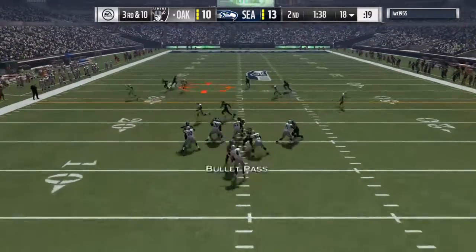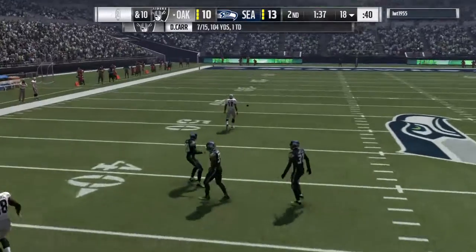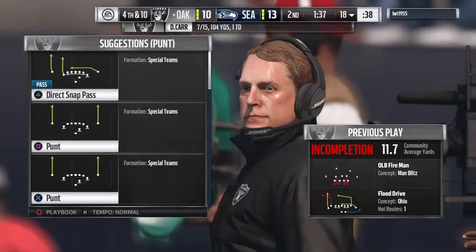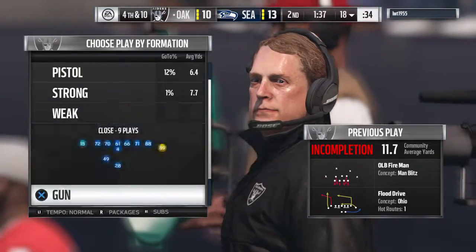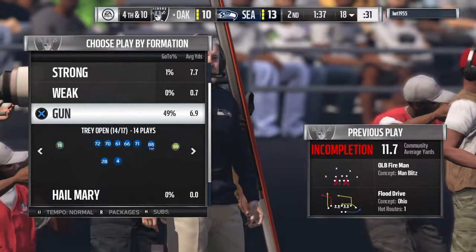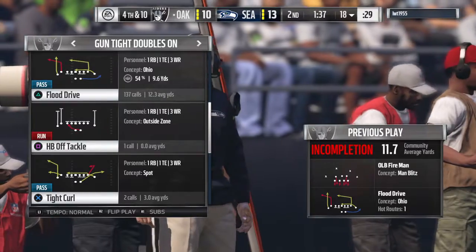Throwing is Carr on third down. And now another one thrown incomplete. Not only was that a three and out, it was their third straight incompletion on this drive, and they didn't even think about trying to run the football. Now they have to give it up.